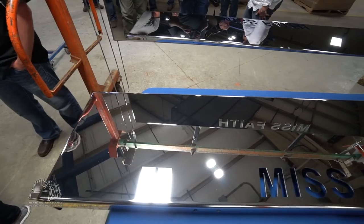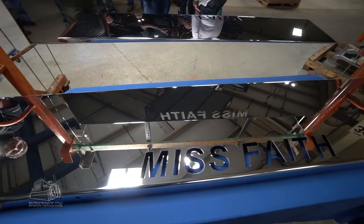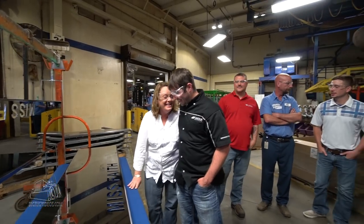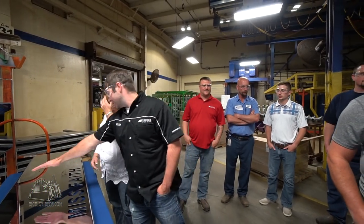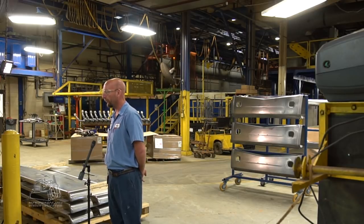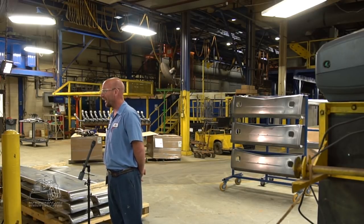Our nickel chrome bumpers for both OEM and Lincoln Chrome. As you can see, we ran a couple of bumpers earlier this morning for Ingrid. These came off the line just a little bit ago. I'm Kyle Stanley. I'm the team lead here for line 34 at Lincoln Industries, where we do the Lincoln Chrome bumpers. I've been with Lincoln Industries for 11 years.